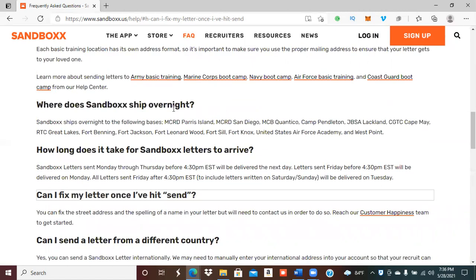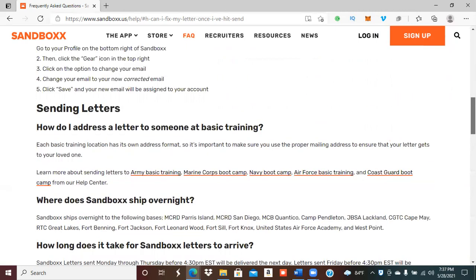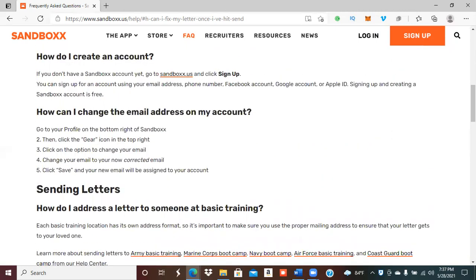Where does Sandboxx ship overnight? Sandboxx ships overnight to the following bases: Parris Island, San Diego, all of these names right here, okay? Fort Benning, Fort Jackson, Fort Leonard Wood, Fort Sill, Fort Knox, United States Air Force Academy, and West Point. Okay, how can I change the email address on my account?